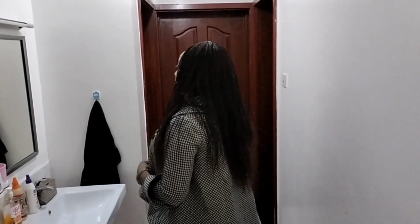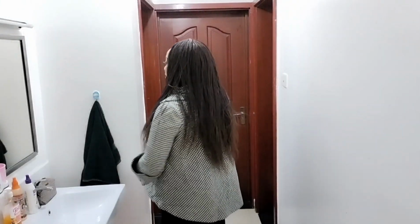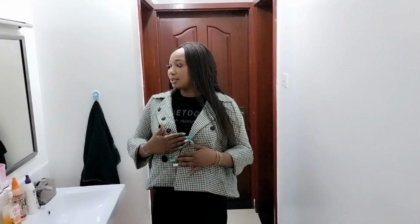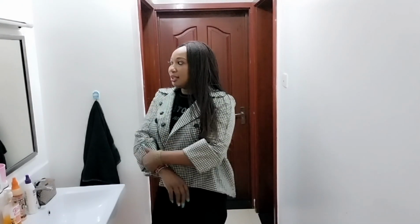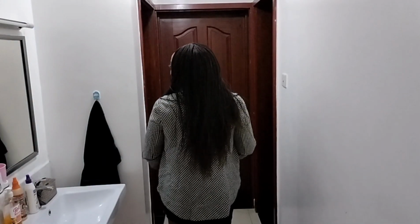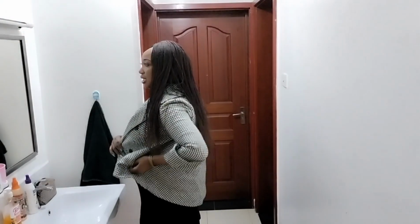So this is the last one, the last piece I got. I really like it. I really like the way it's a high-low. It's a high-low design. It's like that. I like the way the sleeves are just made fashionable. I like the backside. It has pockets.